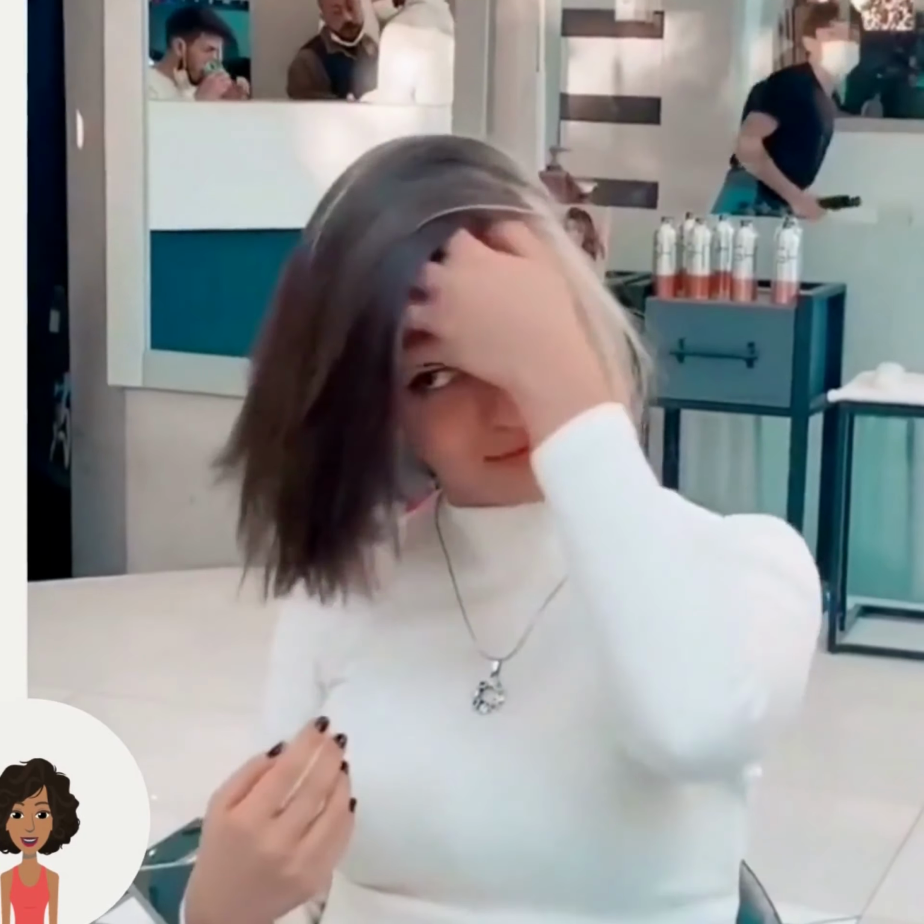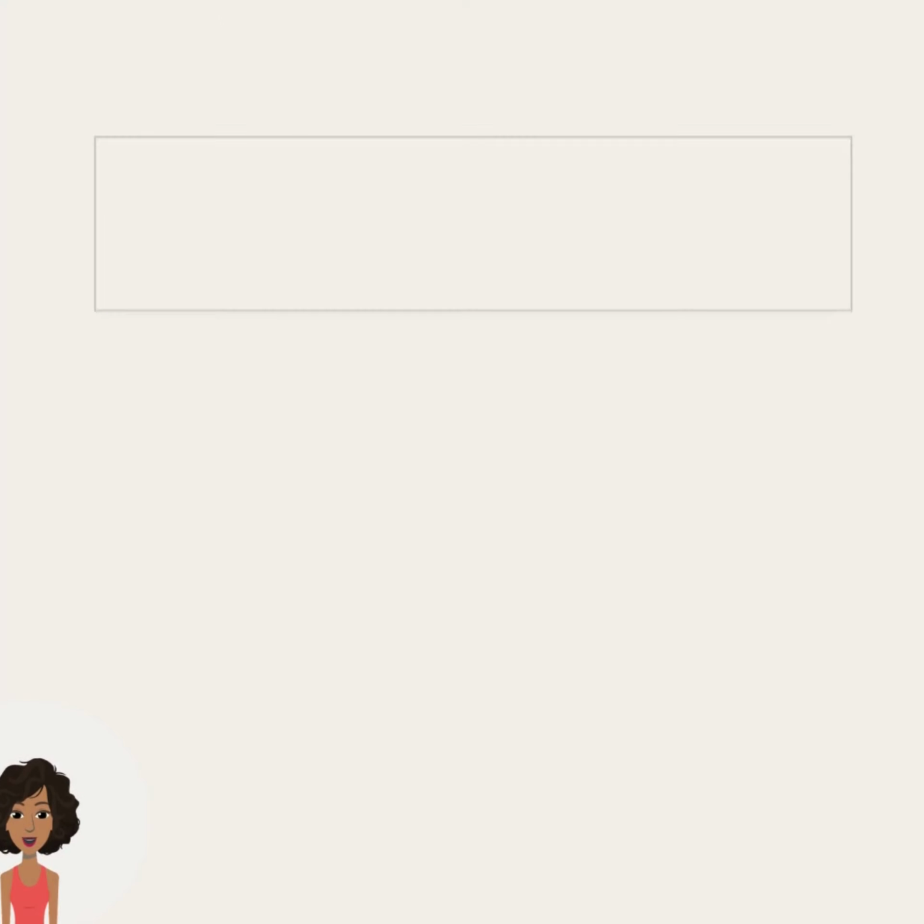And last up, we have someone rocking a bob with peekaboo coloring underneath. Gorgeous platinum blonde. Great way to rock two trends in one.